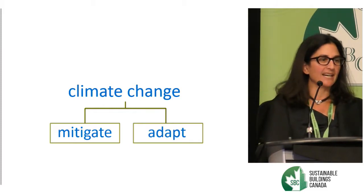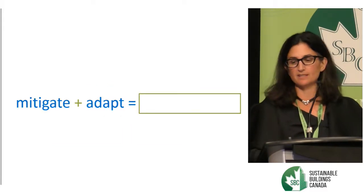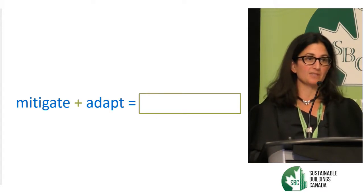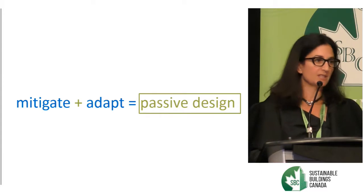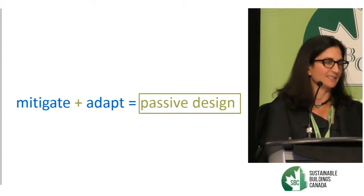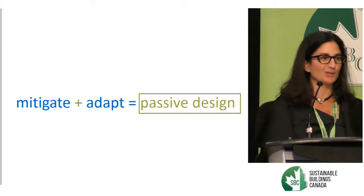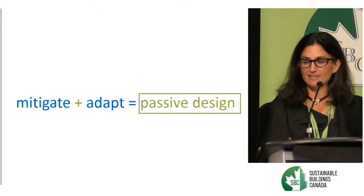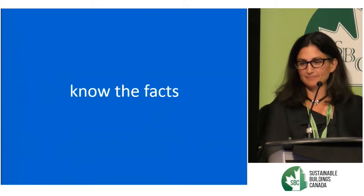And now what we're looking at is we're looking for ways to adapt. So we're now doing these two things at the same time. So you're trying to mitigate and you're trying to adapt. And what I find interesting is that the solutions for both of those things are really the same thing. They're really about passive design. And once again, you're going to see the recurring theme around building envelope and thinking about the building in a passive way.